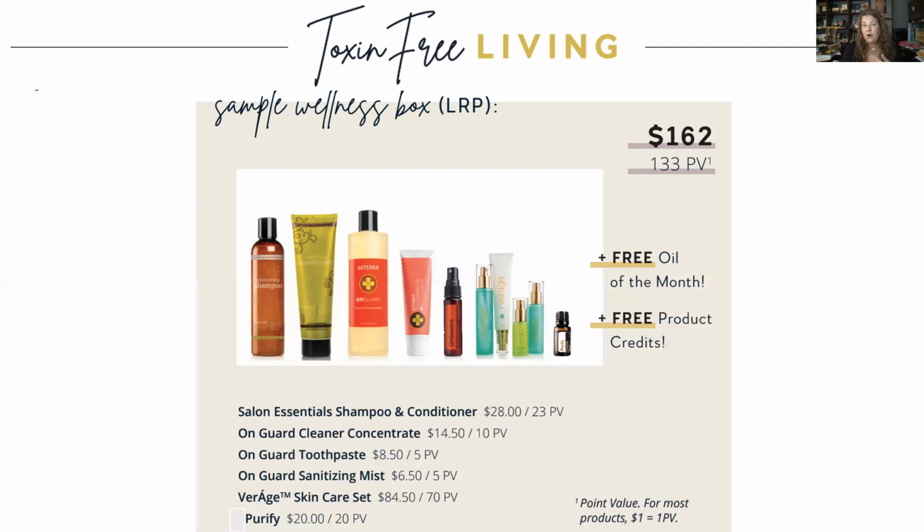So if that's $4, that means that you'd be getting 17 points the following month put into your account that you can use for future use. So as you see, toxin-free living can be really quite simple to make that switch from what you're already buying over to doTERRA and track the cost.